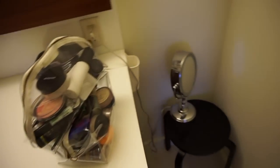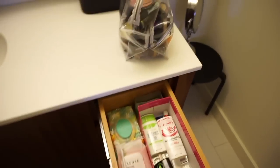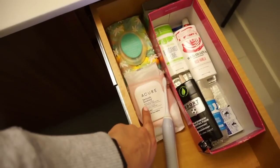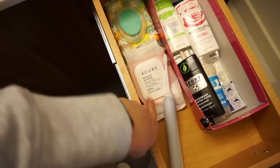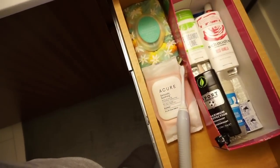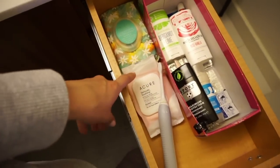And then I wanted to show you guys what's in a few of my drawers just really quickly, nothing super fancy. The top drawer is my drawer, and I have in here my toothbrush. I have these Acure makeup removing wipes, or micellar water cleansing towelettes. I just got these when I got my eyebrows microbladed because I wanted to wipe the makeup really precisely and not get anything on my brows, and they work pretty well.